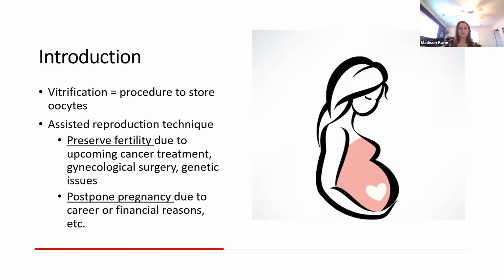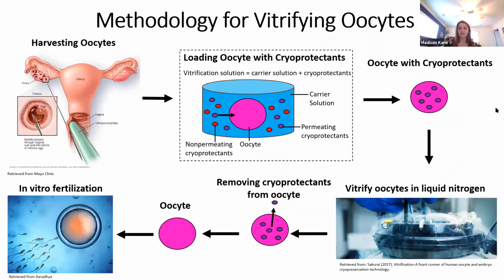It's also an assisted reproduction technique that women may choose to undergo in order to preserve their fertility due to an upcoming cancer treatment, gynecological surgery, or genetic issues. Or women may choose to undergo this procedure in order to postpone their pregnancy due to career or financial reasons. Different companies make vitrification solutions and systems. However, the overall protocol for vitrifying oocytes is the same.